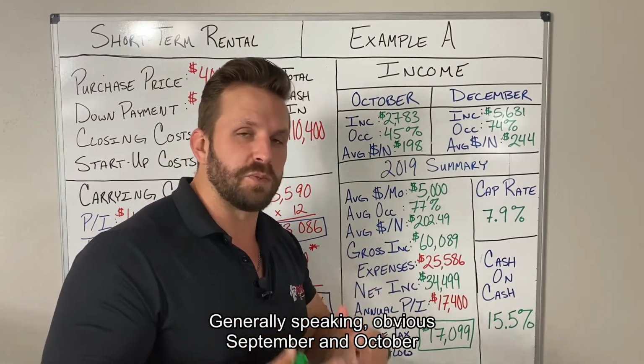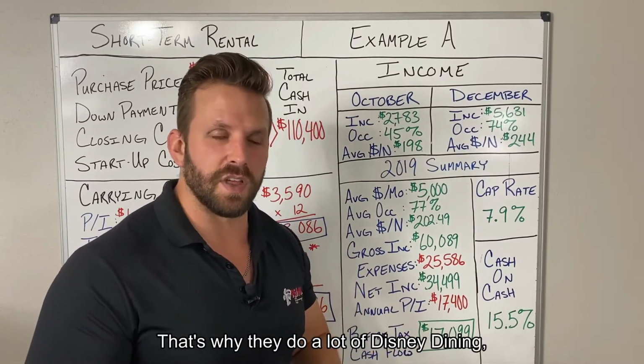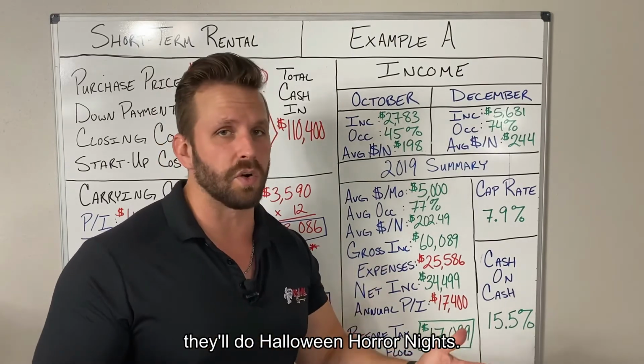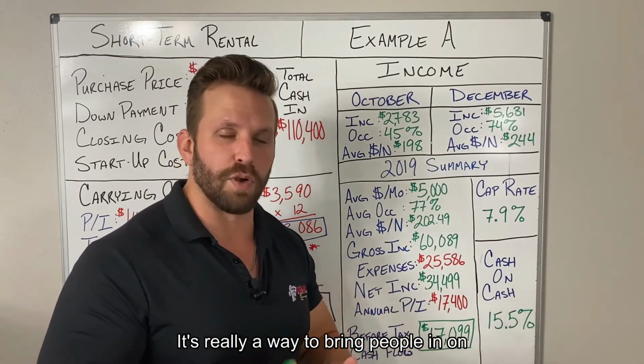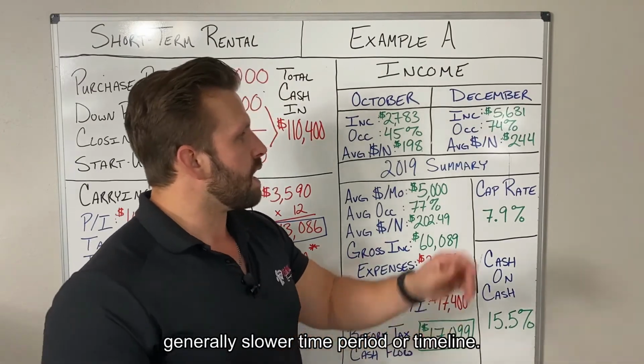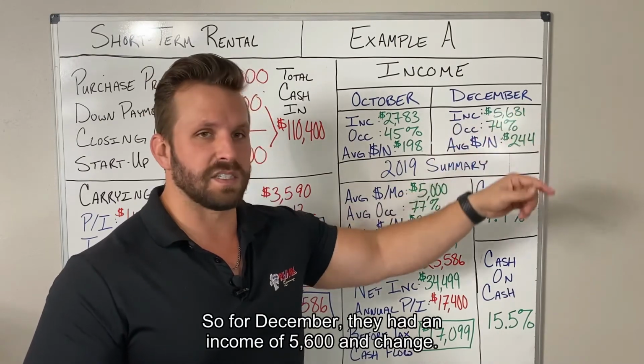Now, generally speaking, August, September, and October are slower times of the year. That's why they do a lot of things like Disney dining. They'll do Halloween Horror Nights. It's really a way to bring people in during a generally slower time period. Now, for December, they had an income of $5,600 and change.